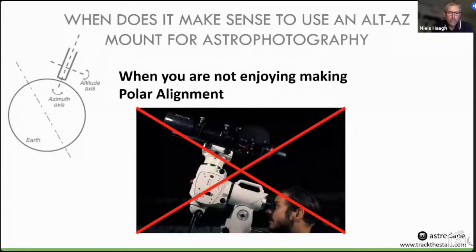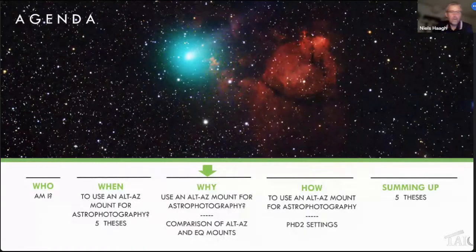And to sum up, one of the real benefits generally is that with an LS mount, you don't have to make polar alignment. So that step is simply not part of the fun when you do astrophotography with an LS mount. So these were the 5 examples that I would like to look a bit more at. Then I'll move on to why we should use an LS mount in more detail, and I'll try to make a comparison between LS mounts and polar aligned or equatorial mounts.